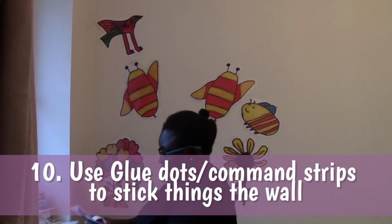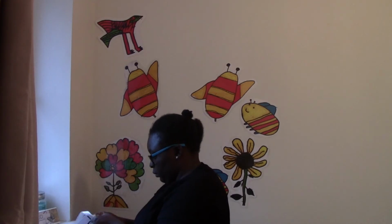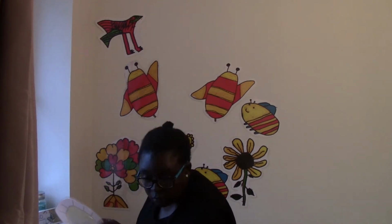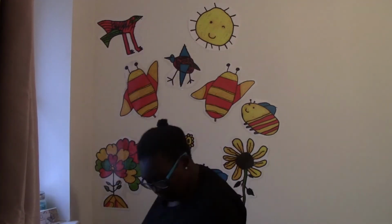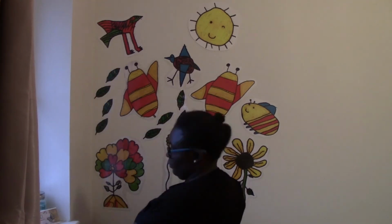But I used glue dots to help me stick them on the wall. They do peel off the paint just a tad, so if you want to do this, I would recommend Blu Tack as opposed to glue dots or the command strips. But I thought, you know what, they're just little bits I'm using, and I don't mind having to repaint the wall with paint tester pots, because glue dots were just so much easier than peeling off Blu Tack and sticking them on. Glue dots, you just stick it at the back and it's all ready to go quickly.